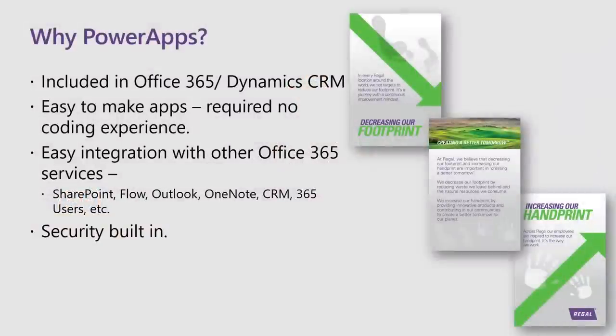Security as well. This kind of talks about Regal's message. We focus on decreasing our carbon footprint and increasing our handprint, making innovative products. So that's what PowerApps relates to. We were developing apps for our field sales team to showcase our energy savings and increase our handprint by showcasing the new products that we are developing, and creating PowerApps for that so that the guys can go to the customers and showcase our apps. We'll talk about that in a minute.